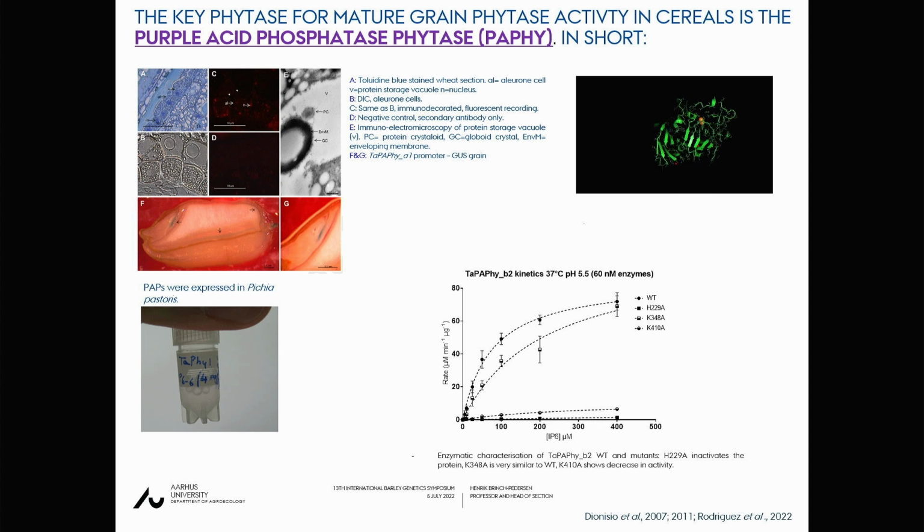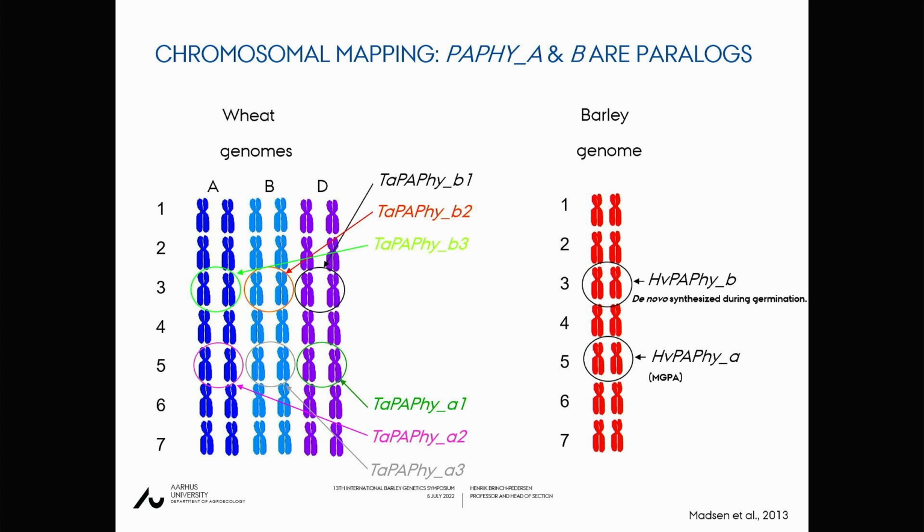Recently, we also got the crystal structure of it, which gives us some opportunities in case we want to do some base editing, which I think we will. There are two PAP phytases in barley, also in wheat. We have the A type situated on chromosome 5, and then we have the B type on chromosome 3. We know that the A is the one that is synthesized during grain development, so this is the one that gives rise to the mature grain phytase activity, whereas the B is the one that is synthesized de novo during germination.